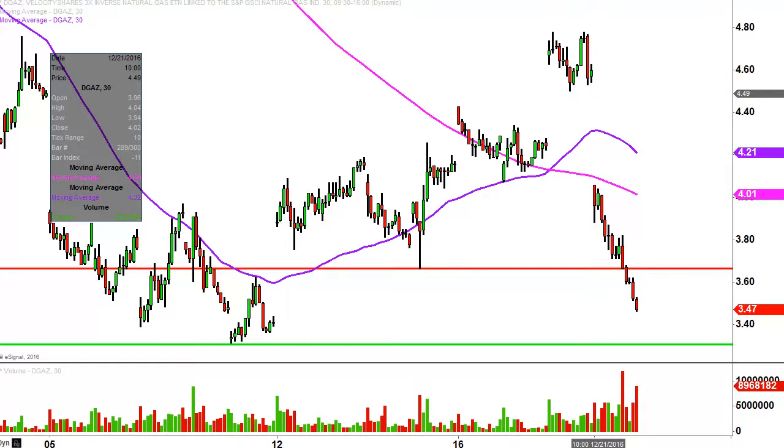So back to the drawing board for the bulls. But for you traders out there, these ones are very volatile, and that's kind of the whole idea behind it. So we'll see what happens tomorrow.